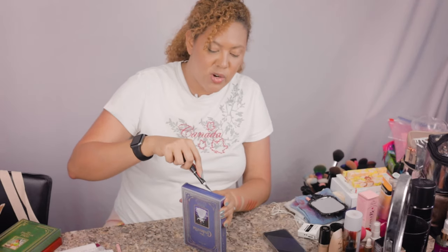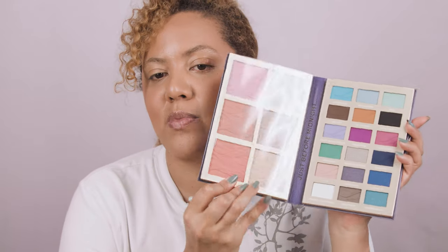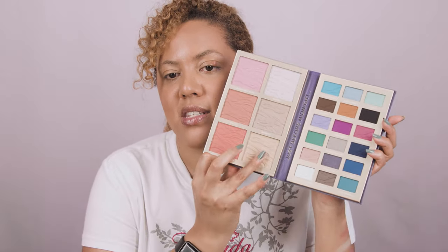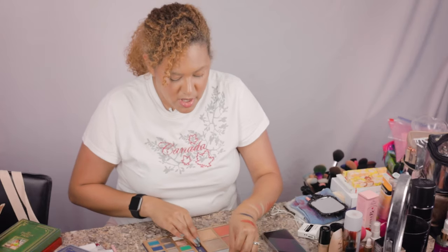And this last one is Cinderella. And I think this was the one created for lighter skin tones. Let's see. I love the packaging. It's so beautiful. It's like a storybook. And yes, this is more towards light skin. You can see like the highlighters even are lighter than the other ones.